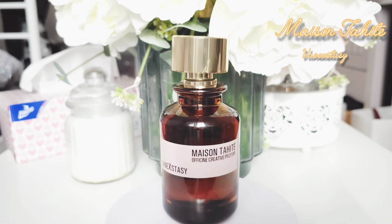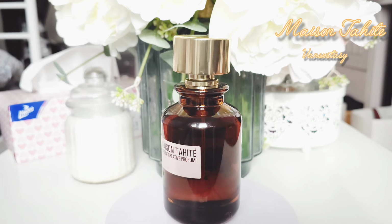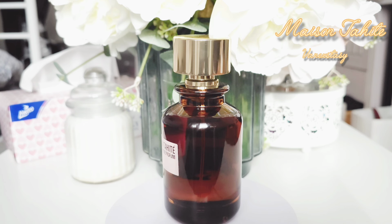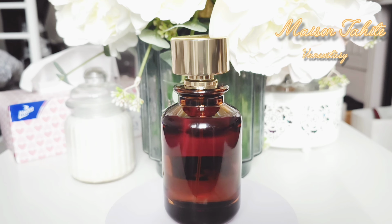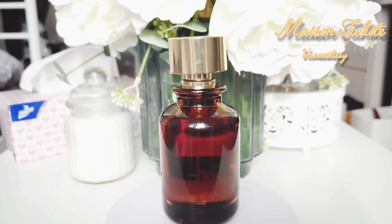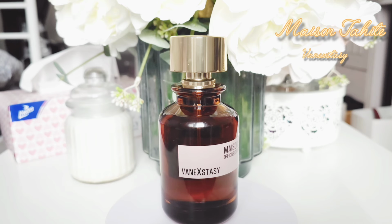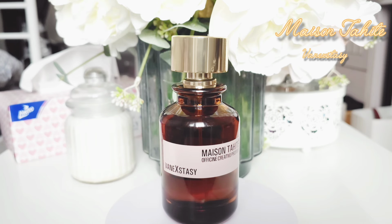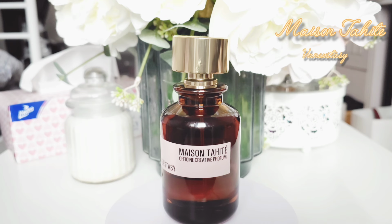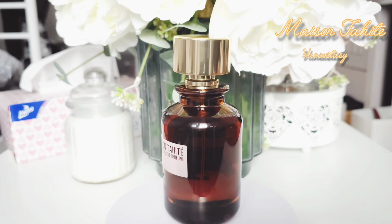Nina Ricci Tahiti, Van Ecstasy. Again, I spoke about this fragrance just recently in Top Sexy Perfumes, and trust me guys, this is your seductive scent that contains a note of coconut. It might not be a prime of it, as name suggests, it's called Van Ecstasy, but vanilla mixed with coconut here and other notes is just like a heaven in the mouth if you compare it to the best food you had.